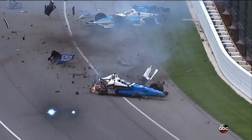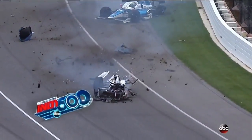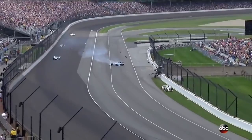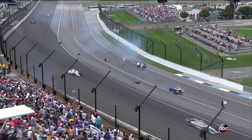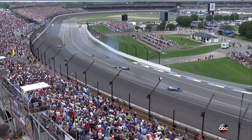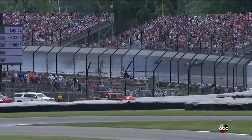The safety cell that Scott Dixon sits in saved his life. He doesn't really use the safety fencing. He lands on top of it. Obviously, part of the car got into it to rip it open, right? Yes, but he landed. Oh my! I have never witnessed an accident like that.